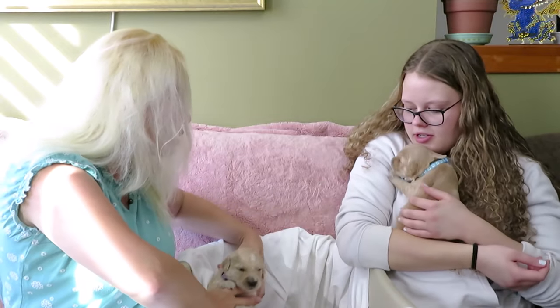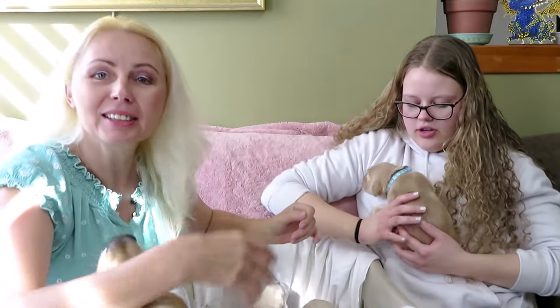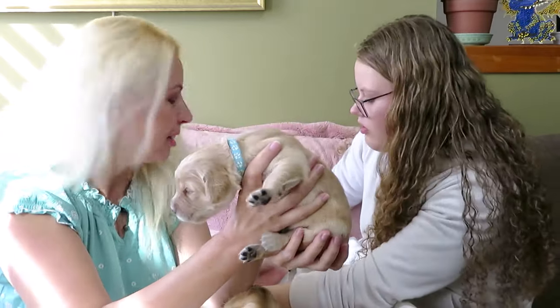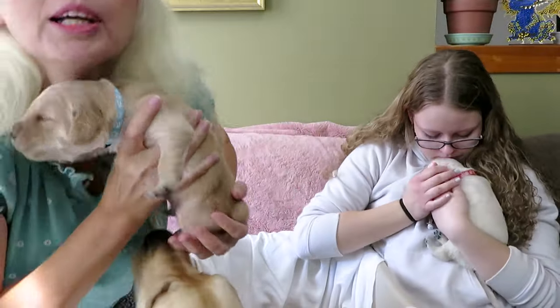Let's try not to show the same puppy twice. Here, this one. Oh, mama is in here, she wants to be here. So here is the light blue color boy. We have one trying to escape. Oh, my little one. Look at that. Oh, little one. Very young.